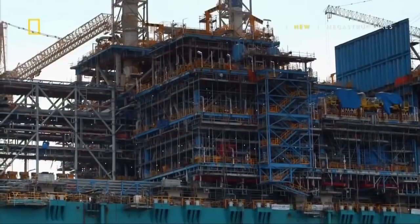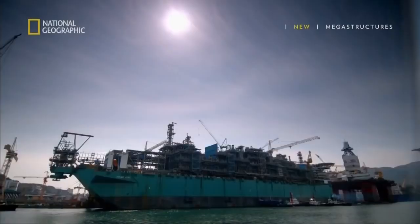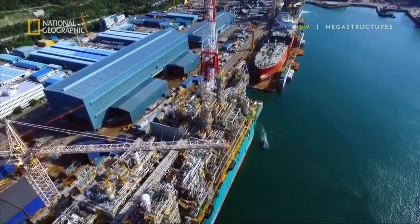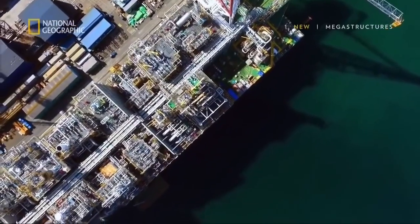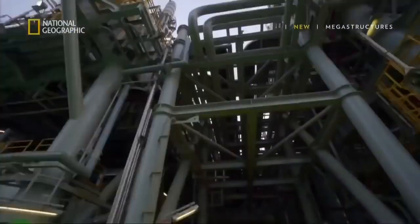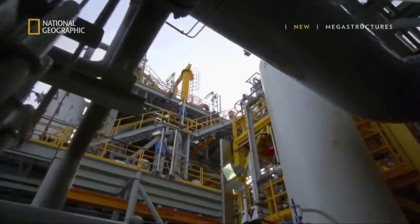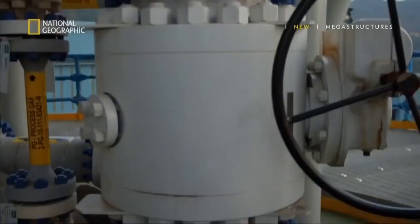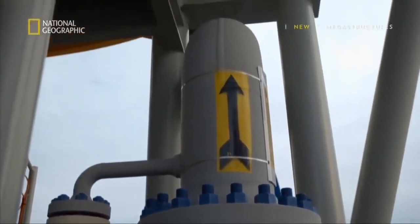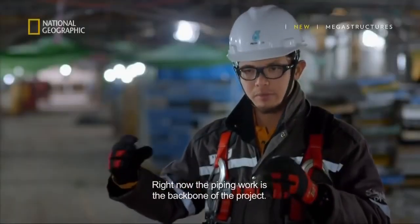After overcoming a major hurdle, they are one stage closer to the final phase of construction. Next, they need to connect the modules with a massive network of pipes. Like veins in a body, they are a vital part of the processing plant. It's through these that gas flows through the platform to the storage tanks. Right now, the piping work is the backbone of the project.